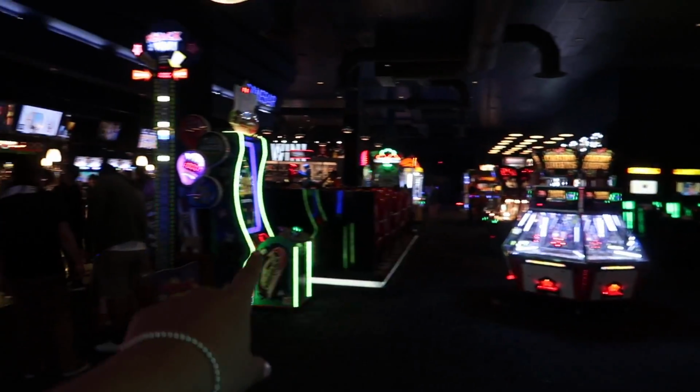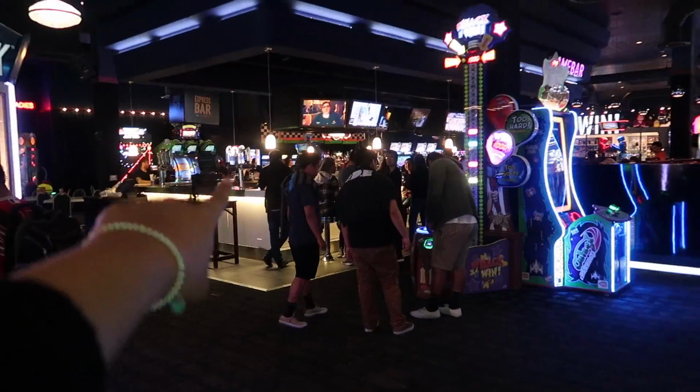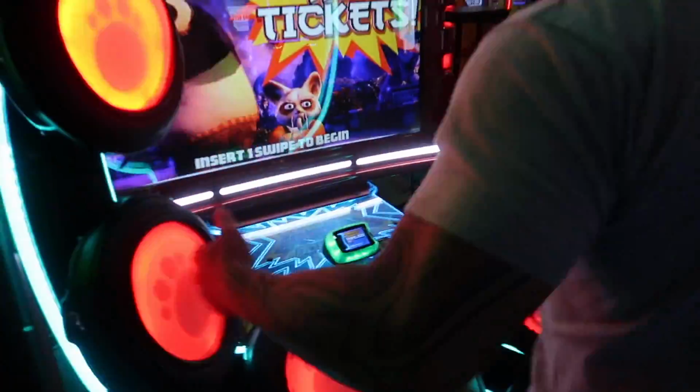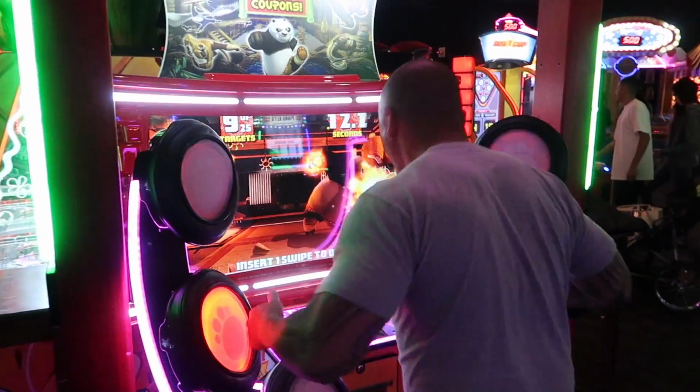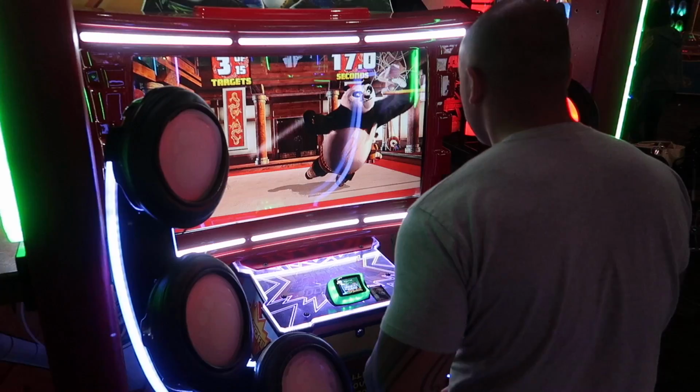So we're here at Kung Fu Panda. You ready? I have to gather my chi. If you guys have never been in Dave & Buster's, it's a place that basically has a ton of different arcade games, and then they also have a bar area right there. Whoa, he's warming up. So we're basically at a place where it's like an adult arcade. We love coming here. We haven't come here in a while, but it's fun.